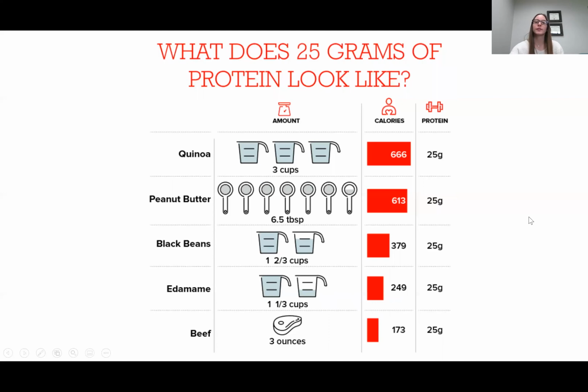I love this chart. This is a great example. As I mentioned, that 3-ounce serving of beef provides 25 grams of protein. And here you can see how that compares to different protein sources. For quinoa, to get that same 25 grams of protein, it would take 3 cups of quinoa, which would be 666 calories in that serving.